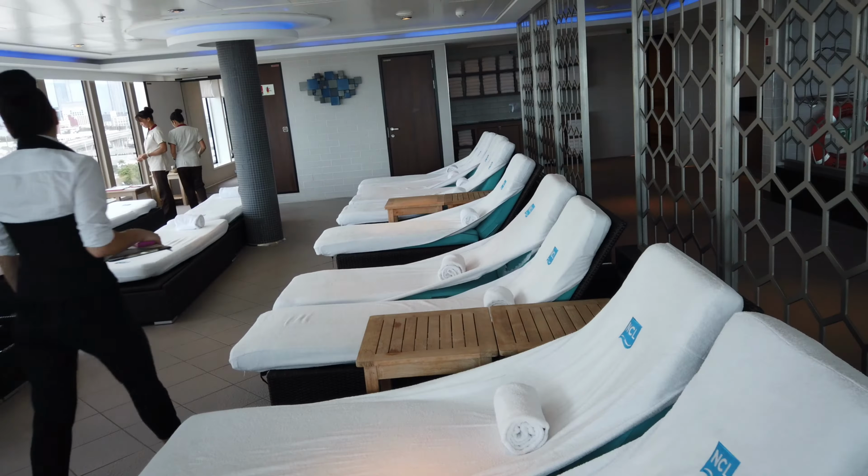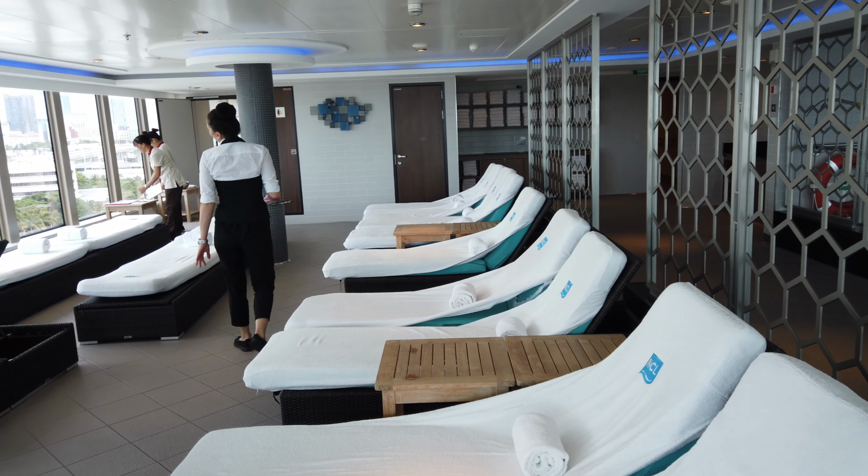So we're going to start off with the positives and things that we liked about the different cruise lines' thermal spas. Let's get started with our very first experience in a thermal spa, on the NCL Breakaway. I tend to always bring up positives in the negative section and the negatives in the positive, so I will try to avoid doing that.